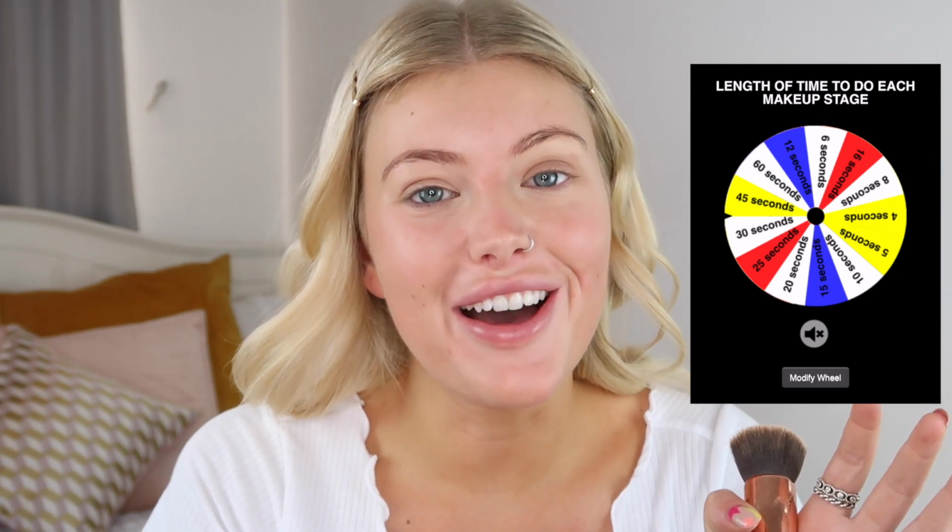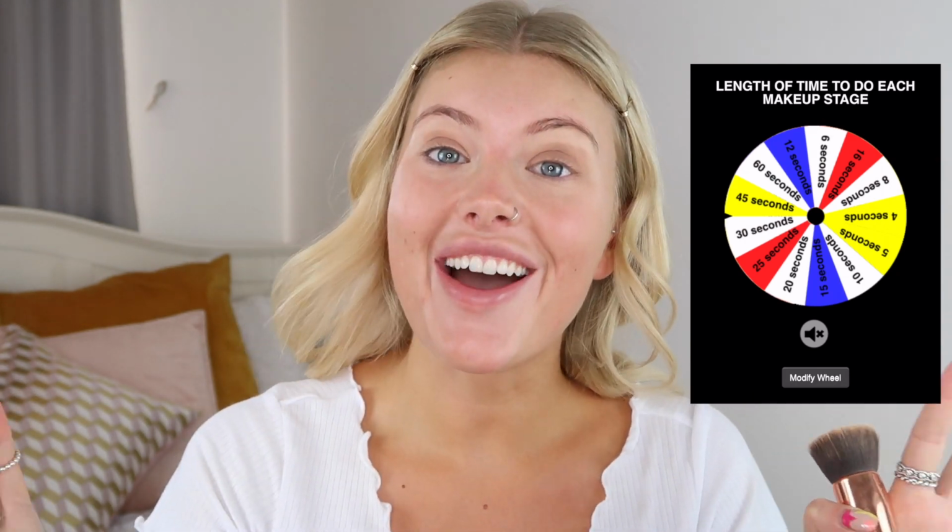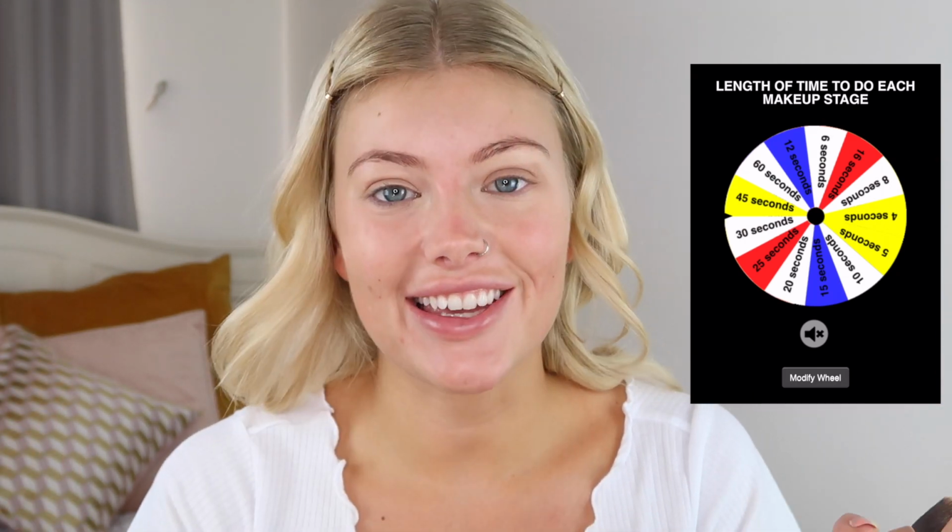This is gonna be the worst fall face. Okay, I've got 8 seconds. It's not the longest time, but it's better than 4 seconds, which is the lowest one. Although that's half the time that I had for the primer. I don't even know how to do it. It's like dot, dot. I don't know.